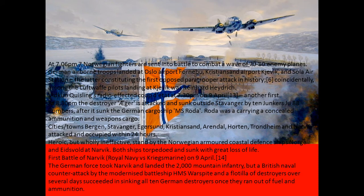It was a heroic but wholly ineffective stand by the Norwegian armored coastal defense ships Norge and Eidsvold at Narvik, which defended themselves. Both ships were torpedoed and sunk. They fought heroically, but were sunk with a great loss of life.